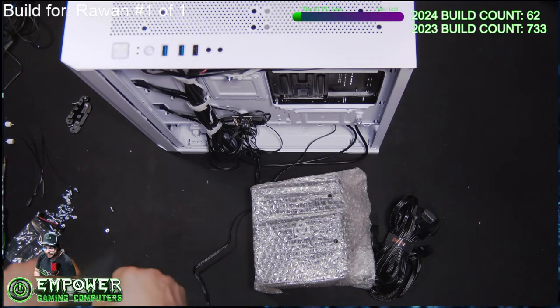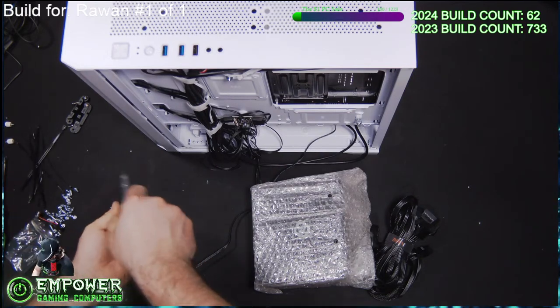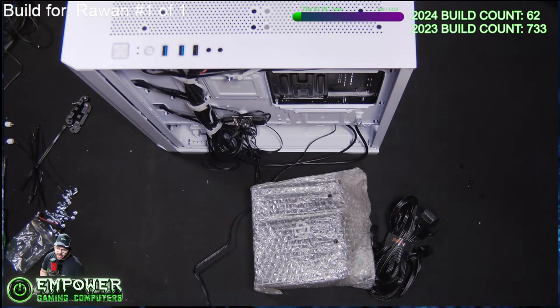And a liquid cooler? A liquid cooler's definitely going to probably be required for that CPU. The 3000 series runs hot. So you definitely want a decent CPU cooler for that 3900.